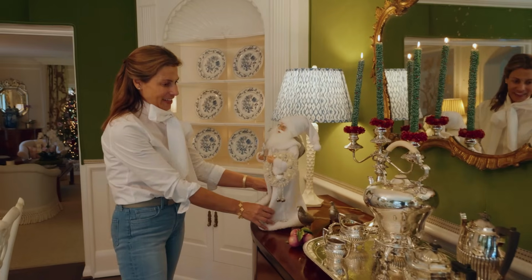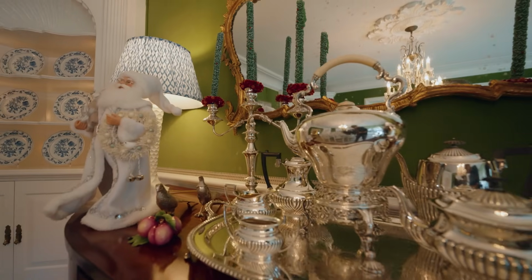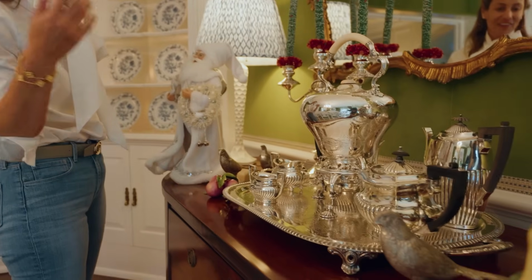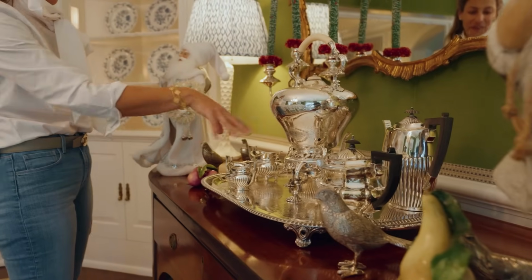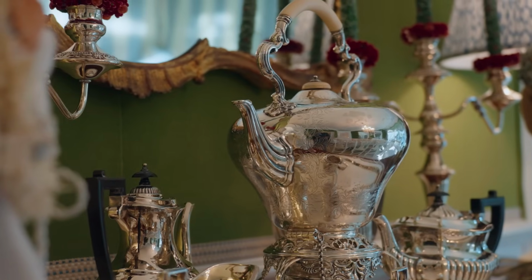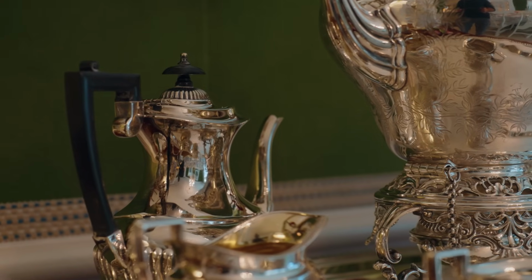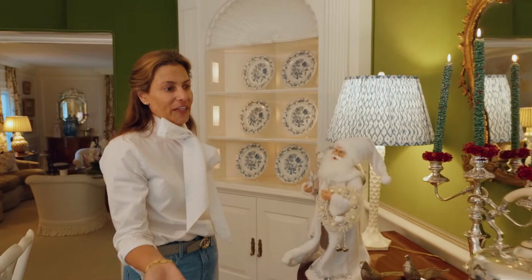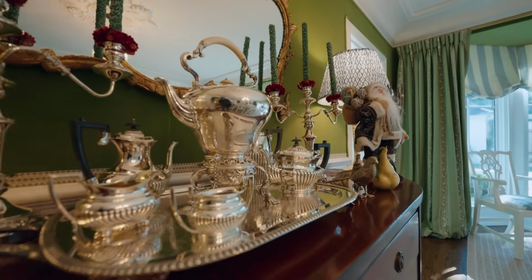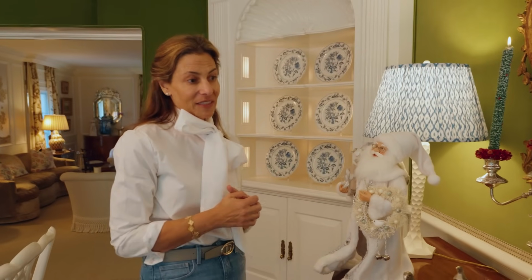So right now we're at the banquette, and on here, what I have is a formal silver tea set. I love the way this looks year-round, even at Christmas. Maybe I'll put some greenery in a little bit, but there is a teapot, there's a coffee pot, creamer, sugar, and we will use this if people do want coffee. We'll usually get the vat from Starbucks and pour it in to make it easier, but it looks a little bit better. I just love the way silver looks against the table.